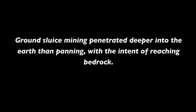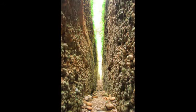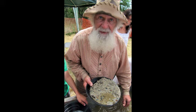Ground sluice mining penetrated deeper into the earth than panning, with the intent of reaching bedrock. It was usually performed in winter and spring when more water was available. As cobbles were excavated, they were stacked along the edge of the trench. The resulting retaining wall served as a water-diverting device. Russ Kurz, a longtime miner in the foothills of Northern California, explains sluice mining.